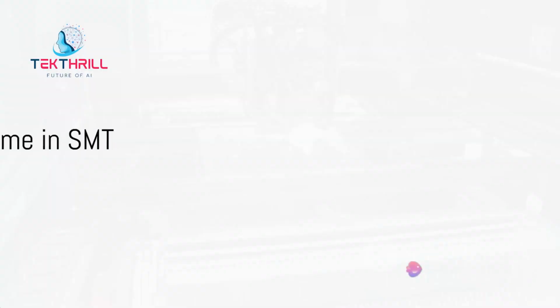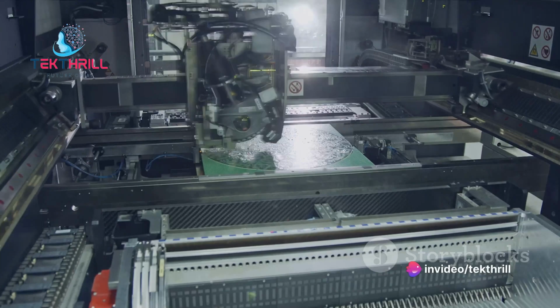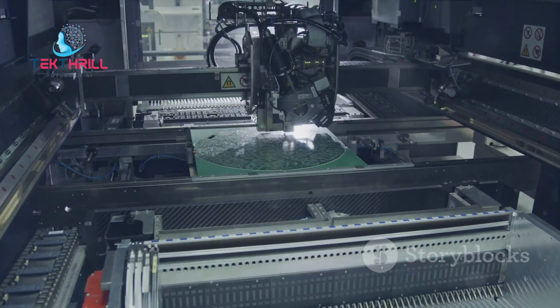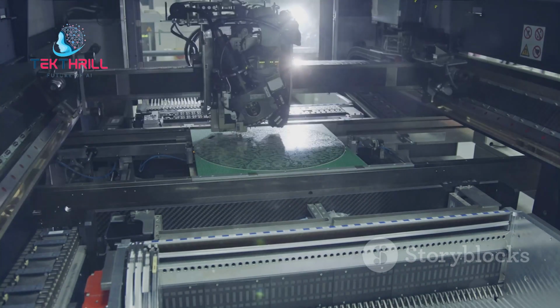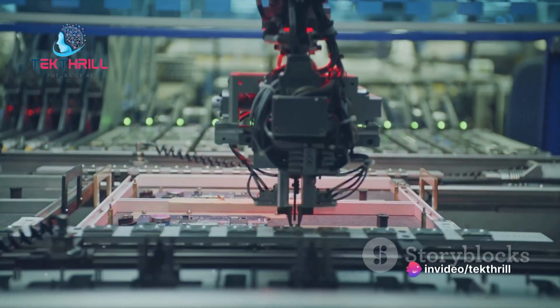Have you ever pondered over the significance of preventing machine downtime in surface mount technology, or SMT, production? Let's take a moment to unravel this. SMT production, a key part of modern manufacturing, is a complex process that requires precision and continuity.